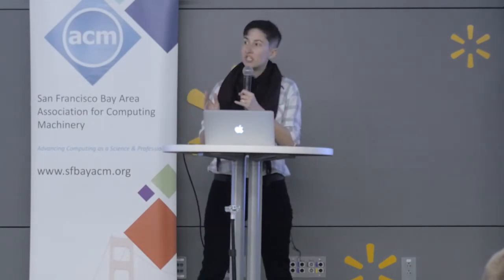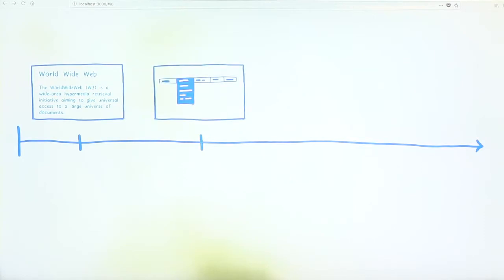Then people started pushing the boundaries. They started thinking, what can we do with this web besides serving static documents? And so pages started getting interactive and they started having animations. For example, do you remember when everybody went wild for drop-downs? And you had everybody creating these fancy slide-down menus with jQuery?